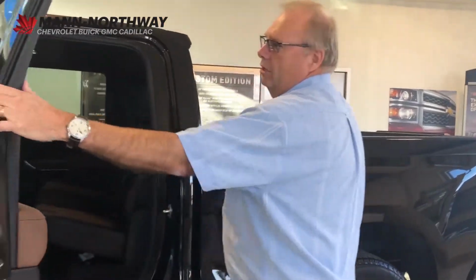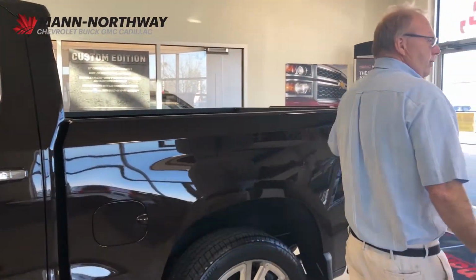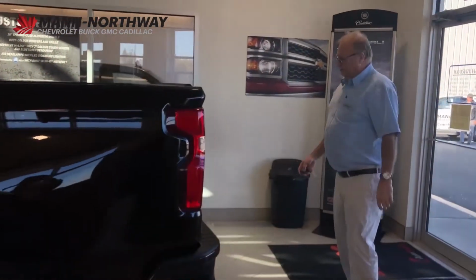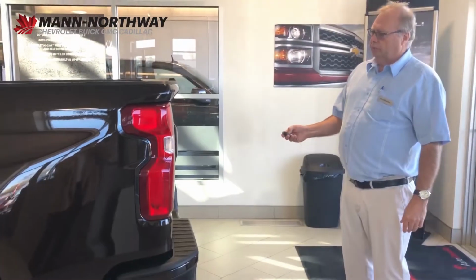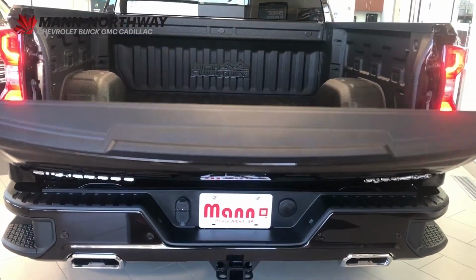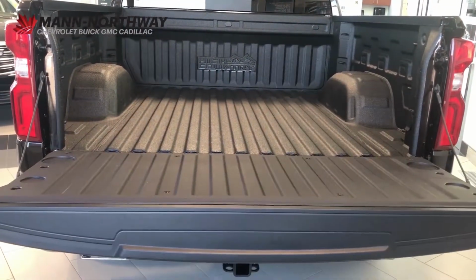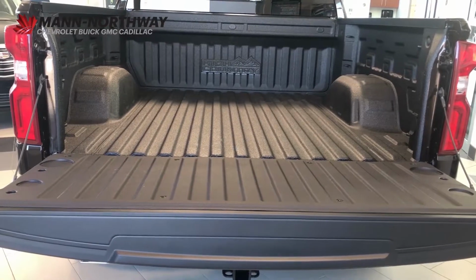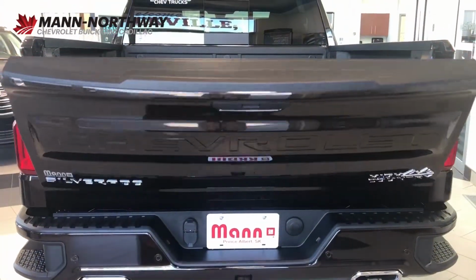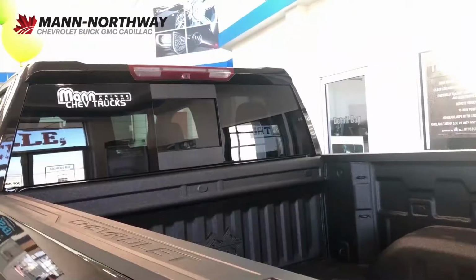The big story on the new Silverado is the power lift gate, power tailgate. Press it, automatically goes down. Very, very easy to lift. You touch it, it actually goes back up automatically like that.